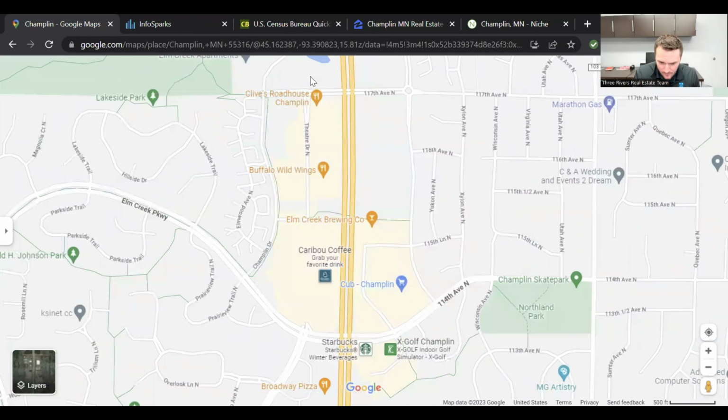If we head over to niche.com here, it has an overall score of an A for all the things we kind of talked about. It's the 24th best suburb to buy a home in the Minneapolis-St. Paul area. I see there's a lot of A's on here. It's good for families, A- in public schools, A- in housing, A- for jobs, B for cost of living, A- for outdoor activities. We kind of talked about some of this already.